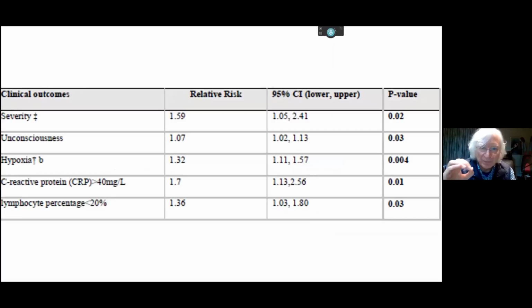So in this PLOS ONE article, we made some observations. The first is we looked at severity, we looked at unconsciousness, we looked at hypoxia, the ability to obtain oxygen, and the consequences. And we showed that, in fact, if you're vitamin D sufficient, you're much less likely to have these complications.